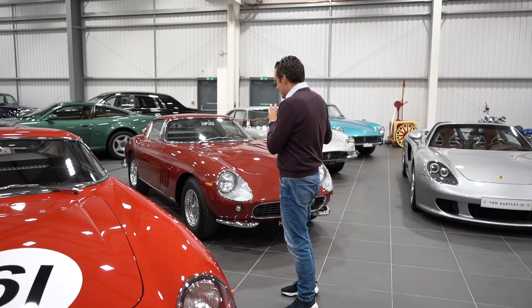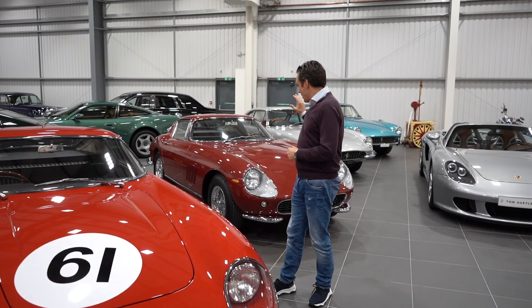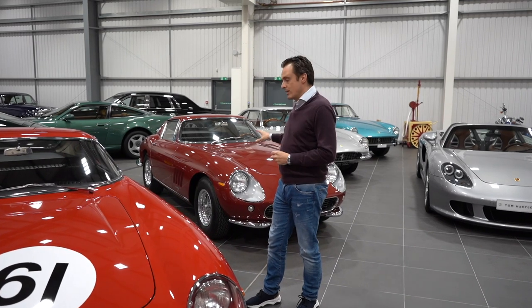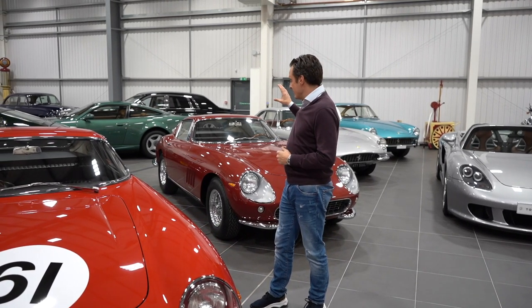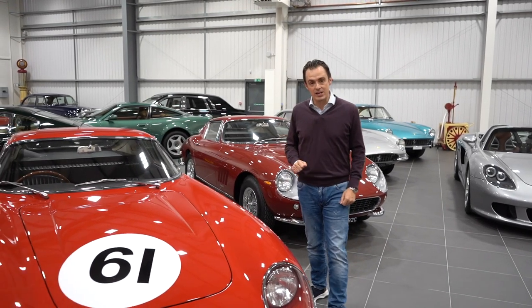So we are so pleased with the home it's going to, and I was so pleased to have managed to buy that car and been part of the process of putting it back to its original specification.